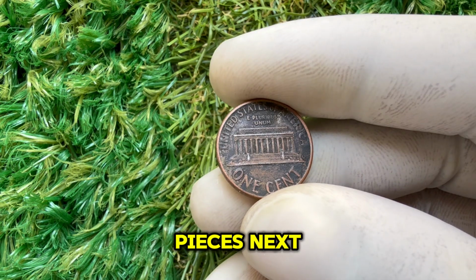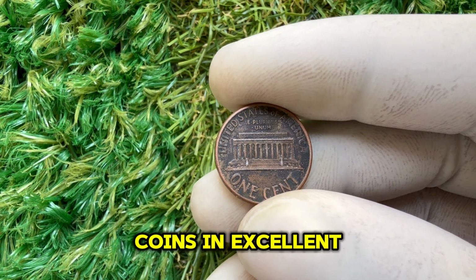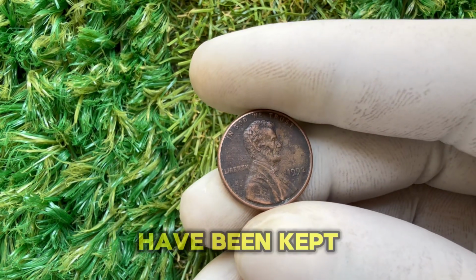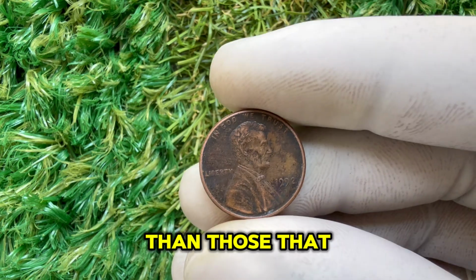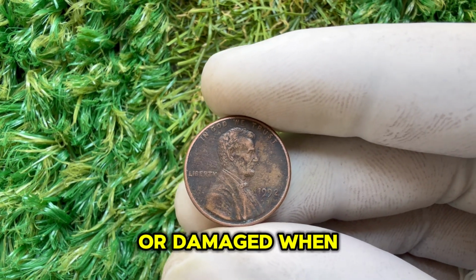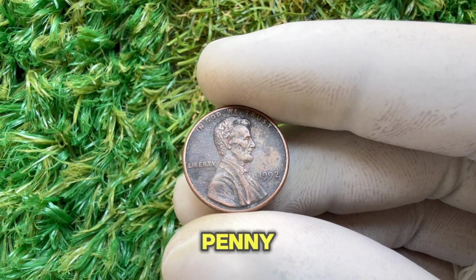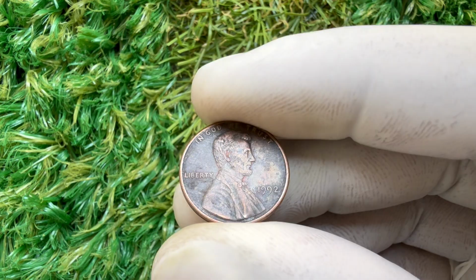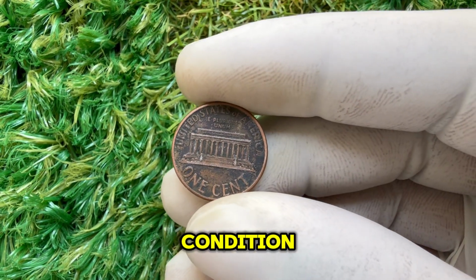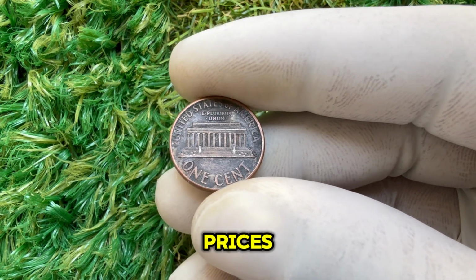As with most rare coins, rarity drives up demand, and collectors are always on the lookout for these elusive pieces. Next, let's talk about the significance of the coin's condition. Coins in excellent condition, particularly those that have been kept well preserved over the years, tend to be worth much more than those that have been heavily circulated or damaged. When it comes to rare coins like the 1992 no mint mark penny, the state of preservation can make a huge difference in its value. Coins that are graded in high condition, especially those that are close to mint state, command much higher prices.